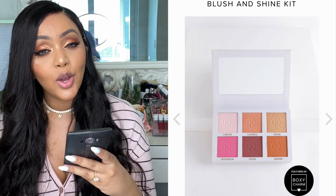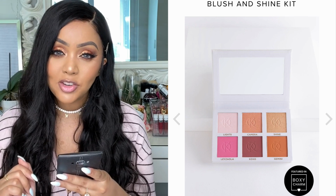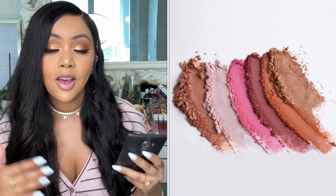Now moving on to the next face palette that I did see as far as the spoiler goes. This one looks like it's a blush palette, so I'm going to go ahead and read you a little bit of information about that. So this blush palette does offer more than just blushes. They have blushes and highlights, so it's supposed to be 3 blush shades and 3 highlights.